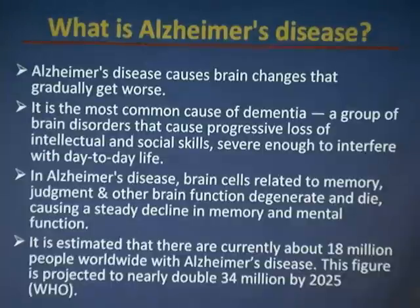It is estimated by the World Health Organization that there are currently about 18 million people worldwide with Alzheimer's disease. This figure is projected to nearly double, to 34 million by 2025. All of us, if we live long enough, will suffer from Alzheimer's. So don't think that because I take all the nutrition and everything, and exercise, therefore I'm not going to suffer from Alzheimer's.